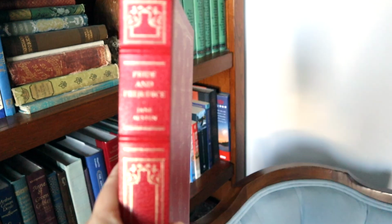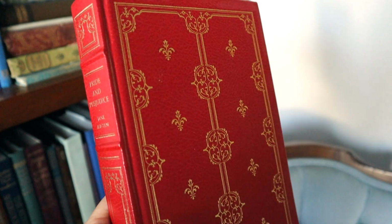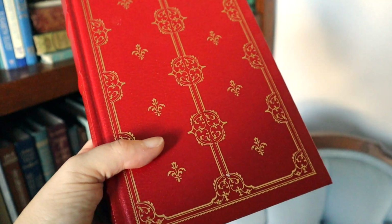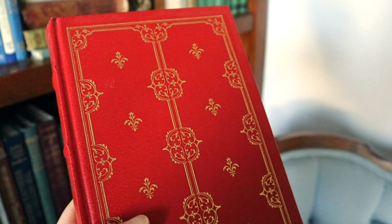So this one, what's so fun about this copy is I went to this little sort of charity thrift store, and they were charging 10 cents for their books that day. So I got this gorgeous copy for 10 cents. Unreal, right?